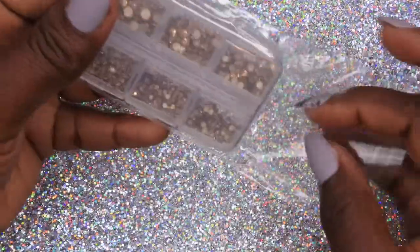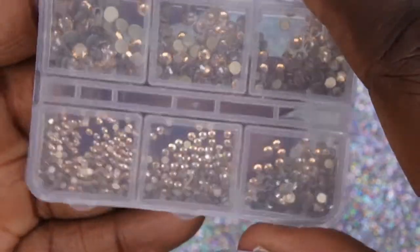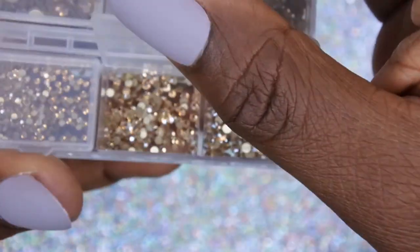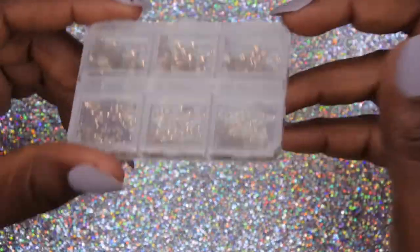So I have this, and I also picked up a few rhinestones. So I got these. These are some gold rhinestones. I thought these were really cute. And I think these are going to be really nice whenever I do some gold nail art. Look at that. That's really pretty. And they come in a variety of different sizes here. So yeah, these are nice. I really enjoy the rhinestones from Shein. They're really nice and of high quality.